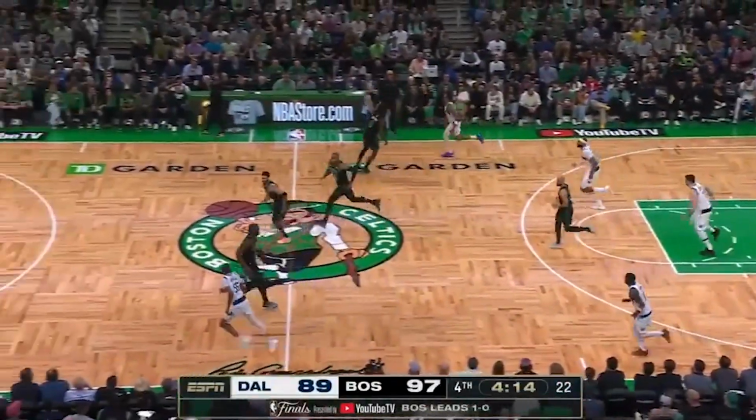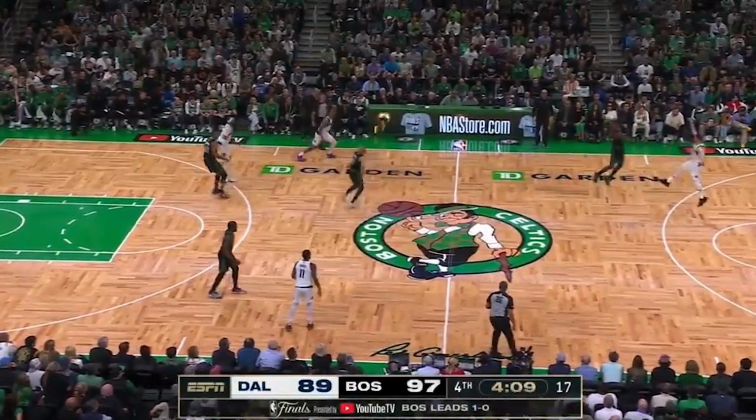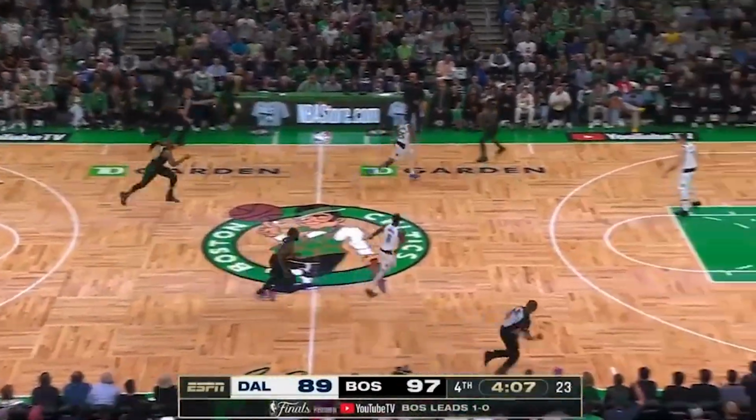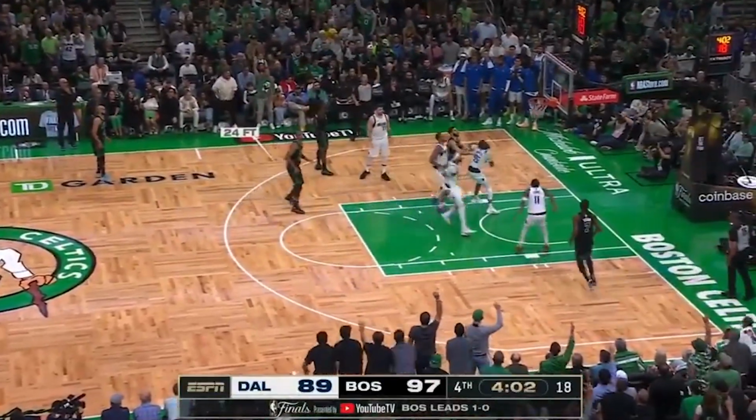Then Boston's great defense almost forced an 8-second violation, so Luka is forced to pass, which results in a turnover. Then once again, the quick decisions from Boston as Holiday gives it to Horford. Horford gives it right back as Holiday lets it fly from deep.